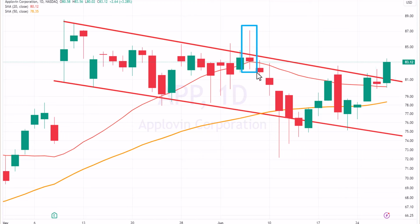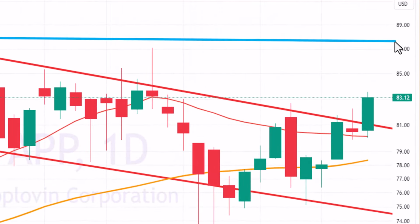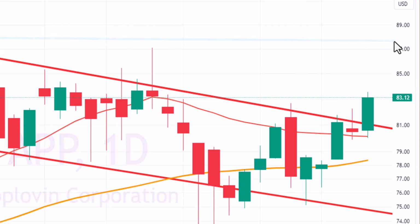We did break out of it here. It's sunk back down. We have no way of knowing if this one's going to hold, but a green candle tomorrow is going to be a really nice confirmation that this one goes higher. Short term, I think you've got to take a look at this 88 as some potential resistance. So I think that's about as optimistic as you can get on the target.